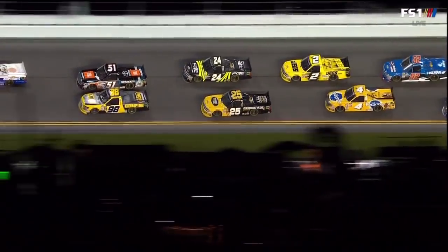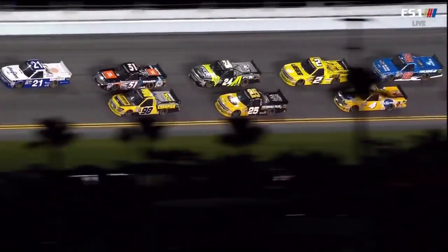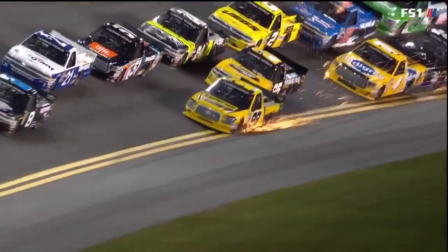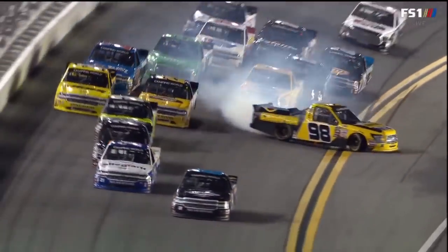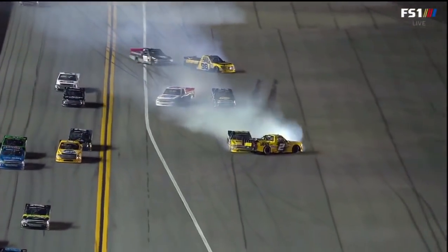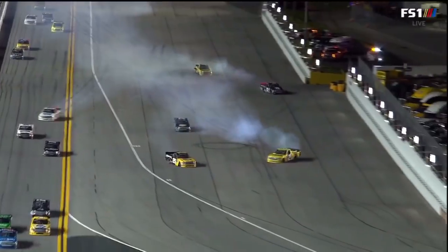Dalton Sargent, that 25 right behind him. He just wanders up off the bottom and looks like he tries to turn back to the bottom, Phil. Just got loose, just simply got loose. And watch the driving some of these racers do to get through it. How about Parker Kligerman? He got hit by the 20 of Lagasse.